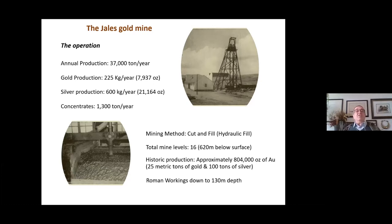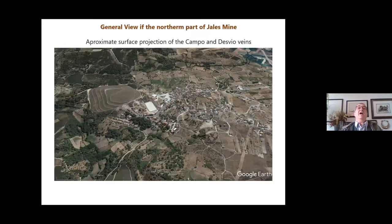the mine managed to produce something like, well, 804,000 ounces. It's a reference. Probably the right figure, not official, would be close to 1 million ounces, which is rather respectable for a small mine. The thing is that they mined all this gold during nearly 60 years. So, as I said, Roman workings down to 130 meters, exceptionally 150 meters depth. And the mine now is flooded.